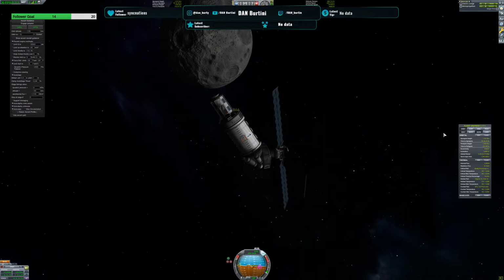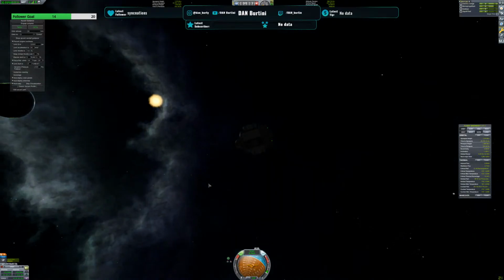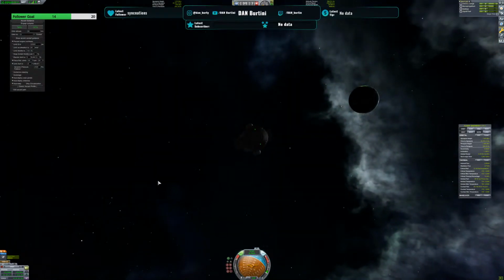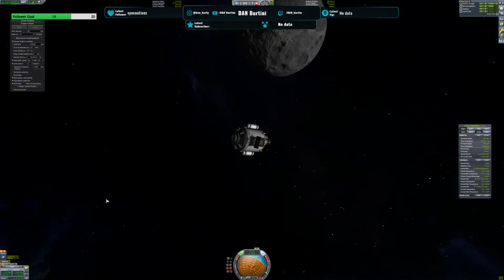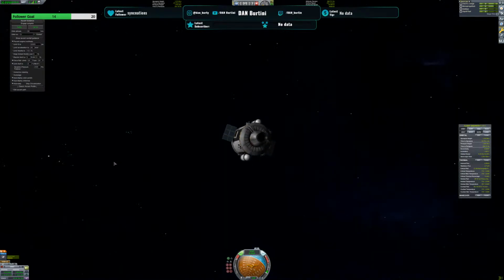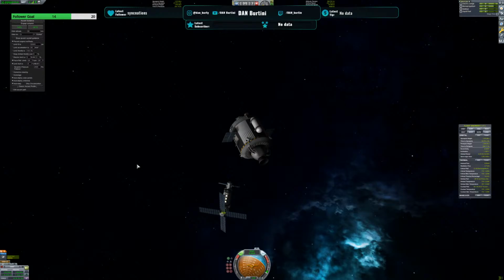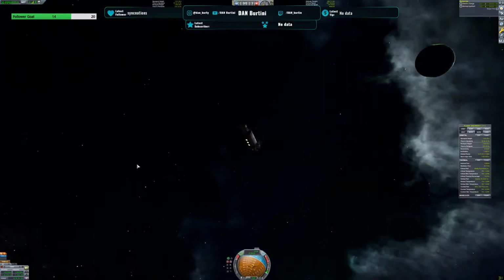I've got 278 units out of 290 left on the monopropellant. And a lot of delta V left in this, with nothing really left to do on it.